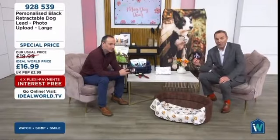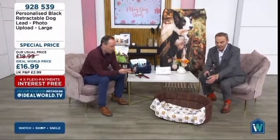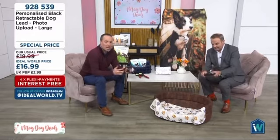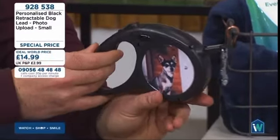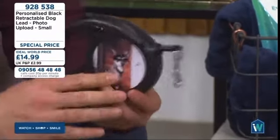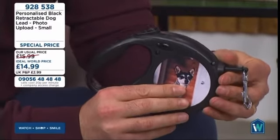Now we've got not only the large lead, and you know the retractable lead, you hold it, push it in, it stops it coming. What I like about them is the build quality. Not only are they personalised, great as a gift, or to tell which dog is which. You can personalise it on both sides, with the picture on both sides. You've got 5 metres on the smaller lead and 7.5 on the large lead.